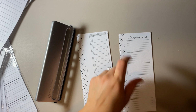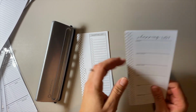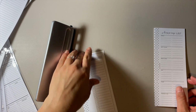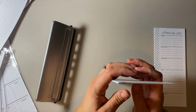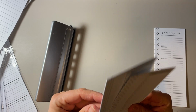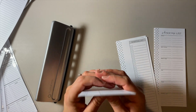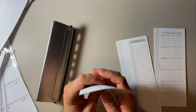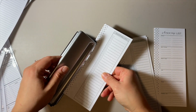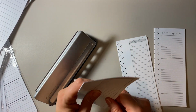And then this shopping list is only for groceries, because I was looking for a shopping list. All of my meal planning inserts have shopping lists on them, but they're not by themselves. I feel like I'd have to fold over a page, but then you're wasting it because that's where the meal plan goes. And I'm not going to bring my meal plan sheet with me to the grocery store. I guess I could.